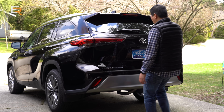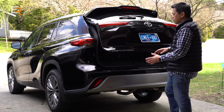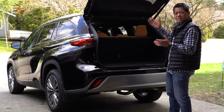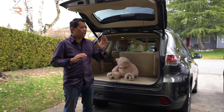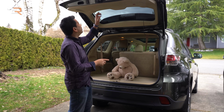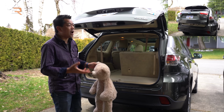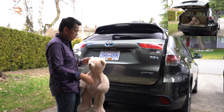This particular model has the hands-free option, a little kick, and up it comes. Now notice how fast this tailgate goes up. It's about 6 seconds, which is a lot faster than yours. I love that feature because this tailgate takes forever to open up completely, almost 9 seconds. Going down is actually about the same amount of time for both Highlanders.